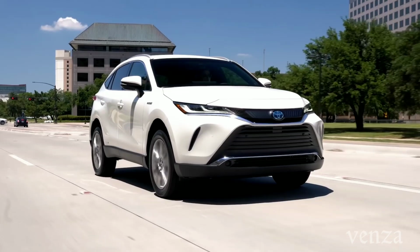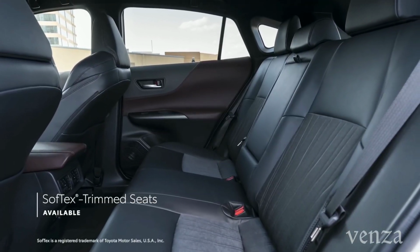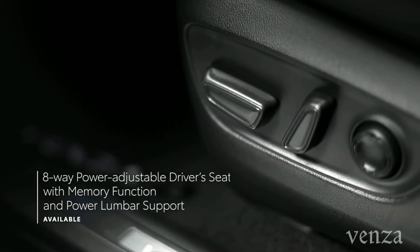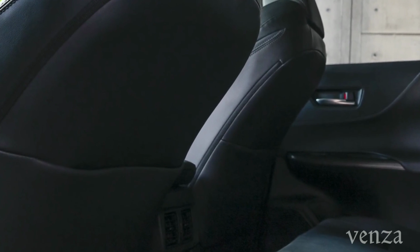And for 2022, Venza XLE now comes standard with softex trimmed seats, heated front seats, 8-way power adjustable driver seat with memory function and power lumbar support, 4-way adjustable passenger seat, and driver and front passenger seat back pockets.